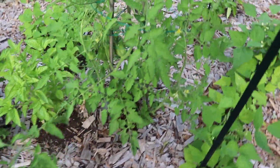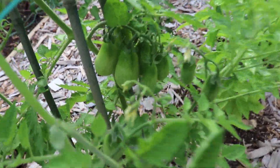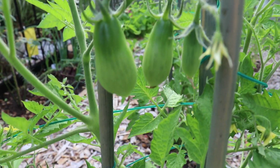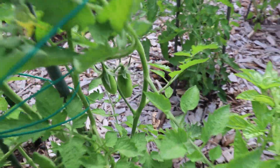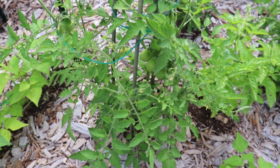And my favorite one, and the only one I have left, is the San Marzano, which are perfect for tomato sauce, but obviously I don't have enough tomatoes to make even a jar. But here are San Marzano tomatoes, and I have quite a lot coming. More over here, there's more over there, and I have more blooms coming. So you see there's going to be way more San Marzano. So that plant, which looked like it was stunted at the beginning, is actually picking up quite well.